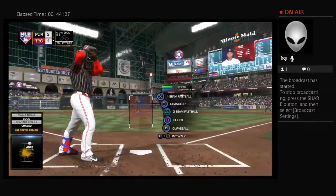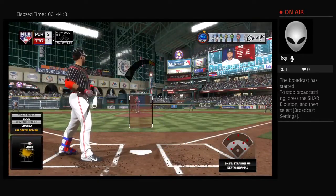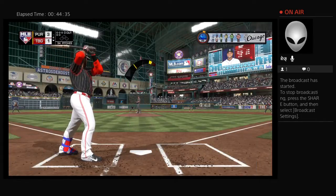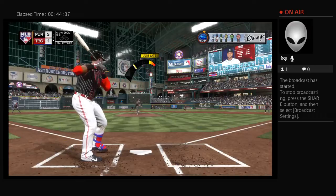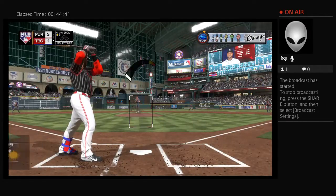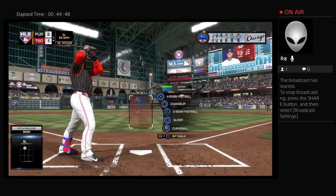Leading off the inning, Nelson Cruz, as they'll look to get something going here and even this game up. Nelson Cruz. First pitch on its way. Swing and a miss just behind a lively fastball. 0-1 count. Here's the pitch. Slider up that he gets a call on.